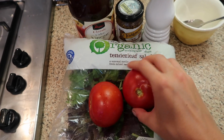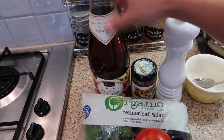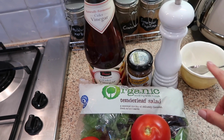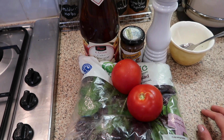I thought I'd just do a really simple salad, just some, I'll show you, this is easier to show you. Tender leaf salad, a couple of vine tomatoes, and then I'm just going to make a really basic vinaigrette with apple cider vinegar, some whole grain mustard and a bit of salt. Just mix that together in a little pot. And yeah, just really simple and easy, but be nice with the frittata on the side.